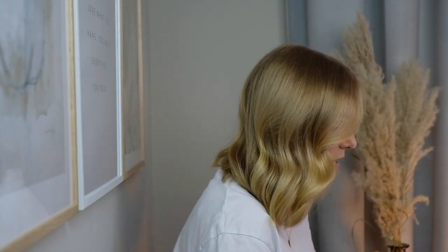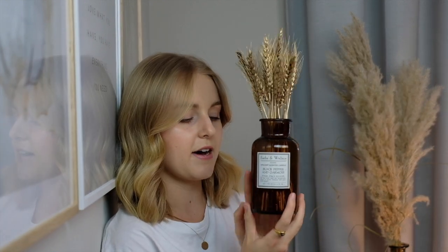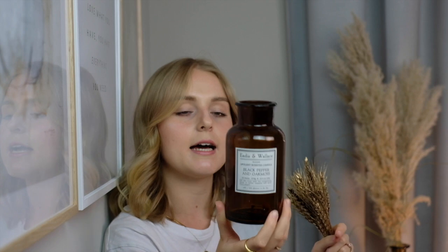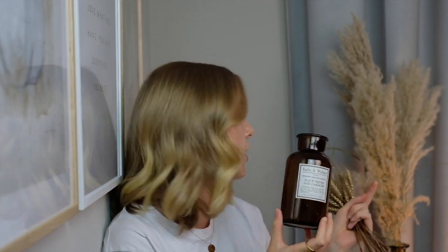So then, continuing in those brown tones, this lovely vase was actually a candle. I did go to have a look to see if it was anywhere else online, but I couldn't find it anywhere. I actually got this one in TK Maxx. I did see the same brand, but a slightly different one, on Amazon, so you may find it there. It was obviously a candle first, and I just melted the wax out of it. I just love the color again. It goes so nicely with the other brown one.